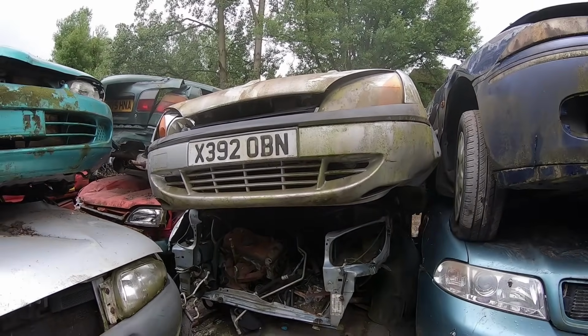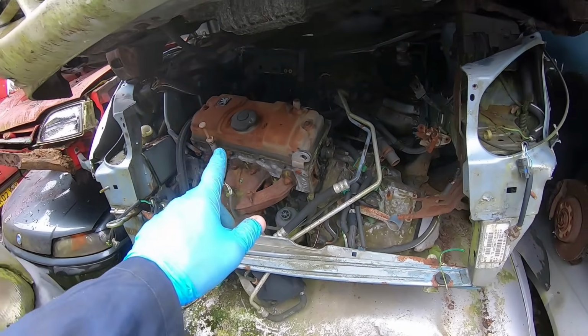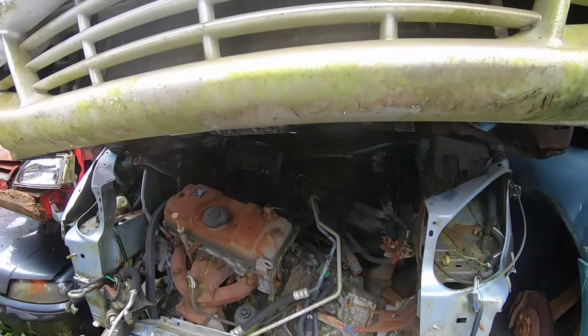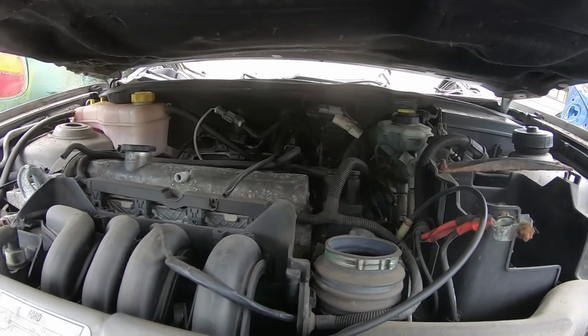An X-plate Mark 5 Fiesta, you're going to see quite a few of them today. These are excellent engines, I will say, for Peugeot. They are absolutely brilliant. Little tiny petrol engines, survived about 20 odd years in production. And if I just pull the flap, I can't see. Oh yes.